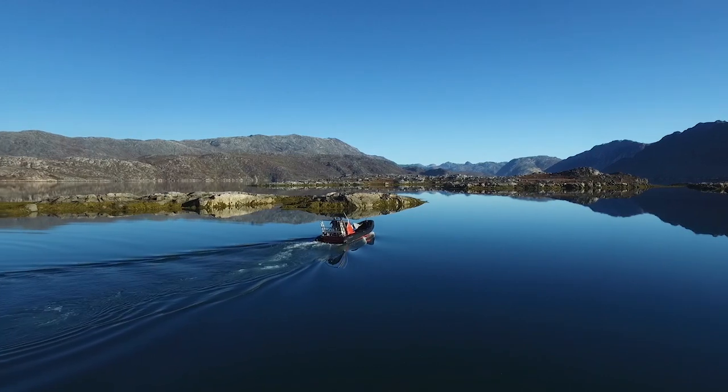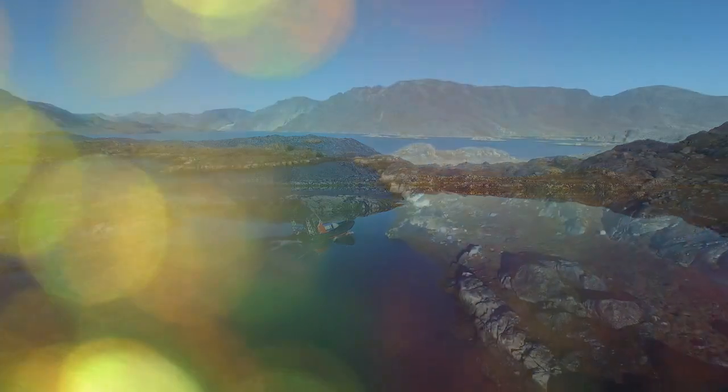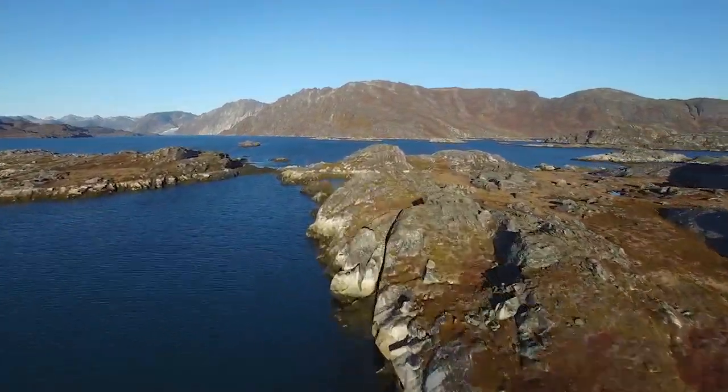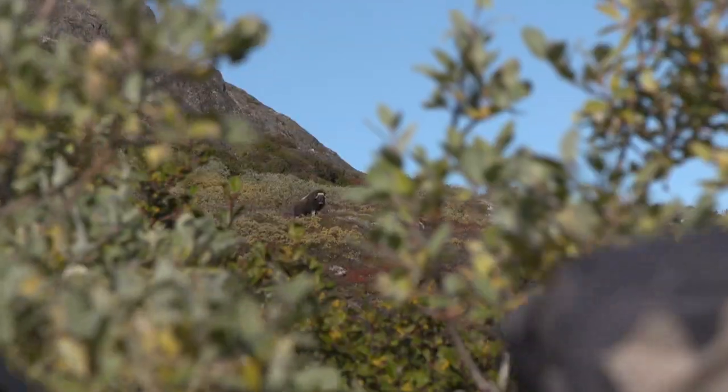Well, another 10 yards, we'd have got him, but that's the breaks of the game. Even those big animals are hard to see in this country.